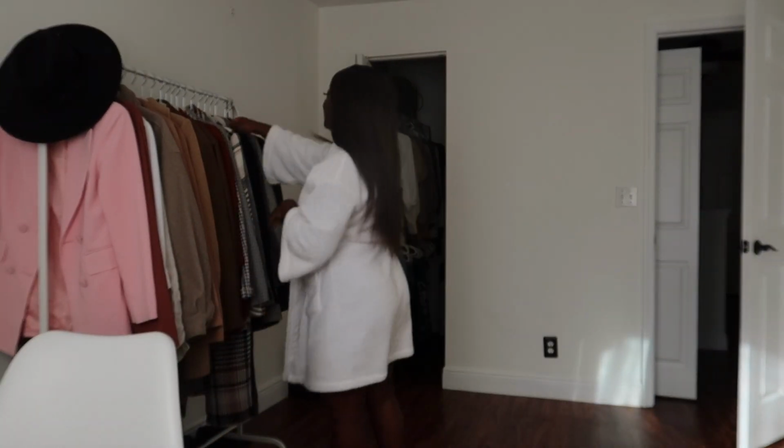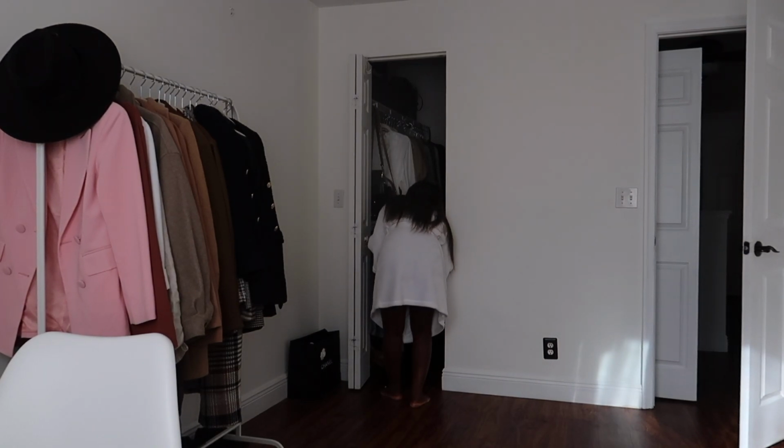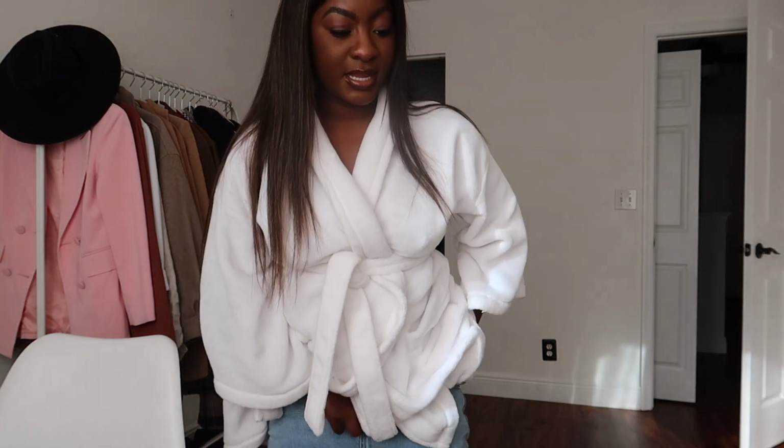It's time for me to put on my outfit, and I had a plan on wearing jeans, but I'm actually terrified to put on jeans right now because I've gained some weight. I just know these jeans are about to hurt my feelings, and I don't have time. I want to wear this blazer. If these pants fit, I'm having ice cream tonight.